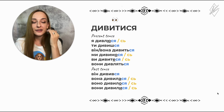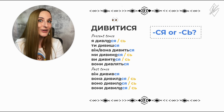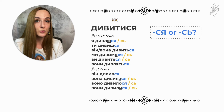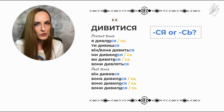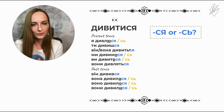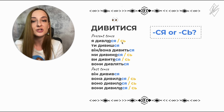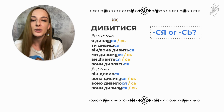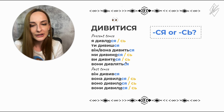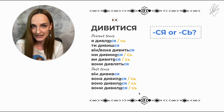Okay, then if you take a look at some СЯ-verbs in Ukrainian, you might ask me, Nika, but we have ся and we have сю, this variation of ся. When do we use it? Let's take a look here. After some of the verbs, I used postfix сю instead of ся. So I could say я дивлюсь, ми дивимось, ви дивитесь, вона дивилась, воно дивилось, вони дивились.